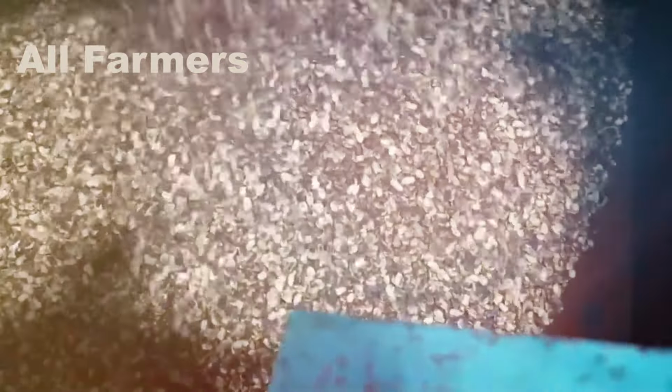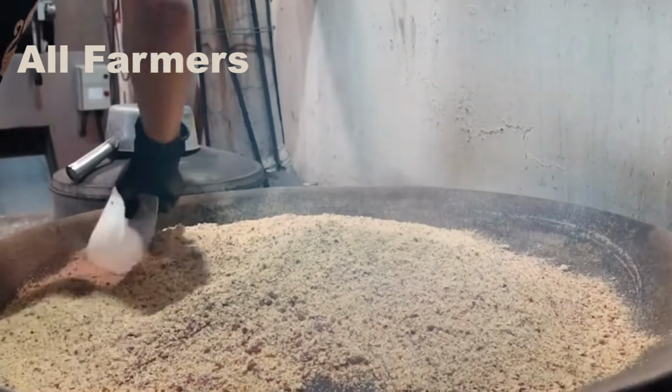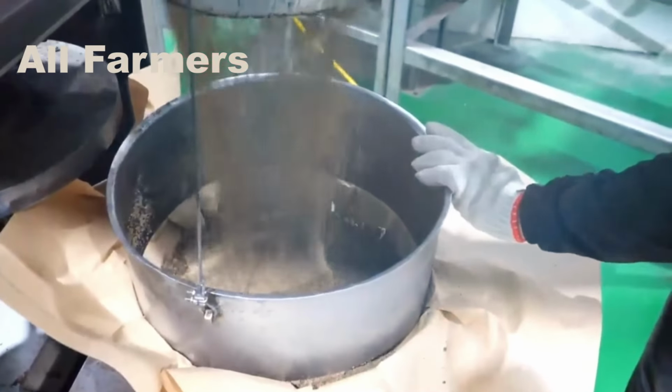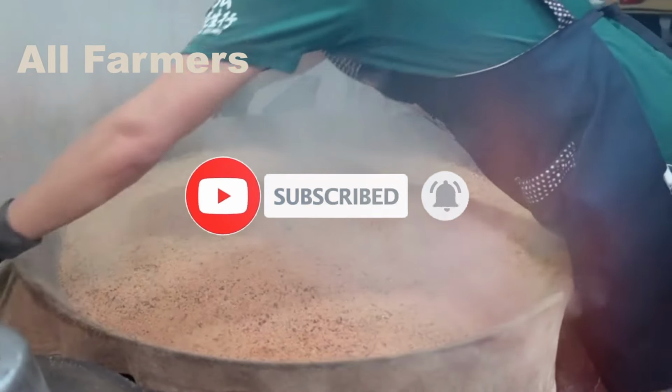To prepare peanuts for oil extraction, they are crushed or ground into a fine paste. This step increases the surface area, making it easier to extract the oil. The paste is often gently heated to improve the oil yield, as heat reduces the viscosity of the oil and facilitates its separation from the solids.